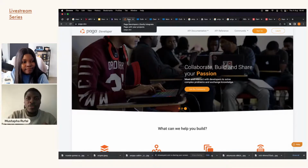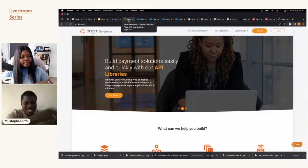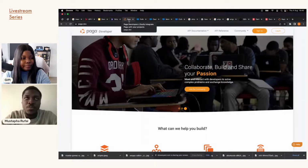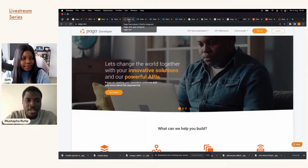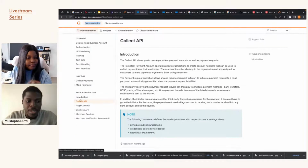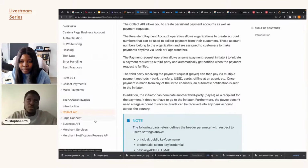So some of these APIs that have been in existence were made open so that third parties can build on us. Since we had already connected with everybody, we have this ecosystem already, so third parties can now build on us. The way we currently operate, we have a couple of APIs, divided into the ones you can see at the bottom left. We have the Paga Collect API, which allows people to receive money from anywhere in Nigeria.